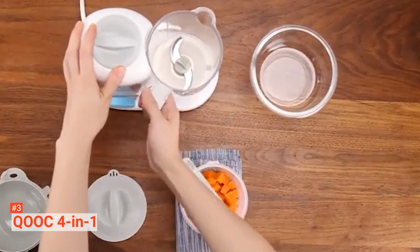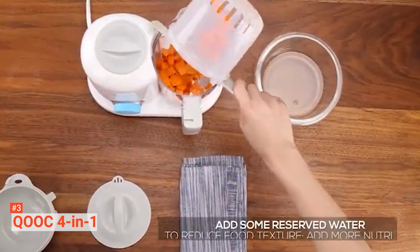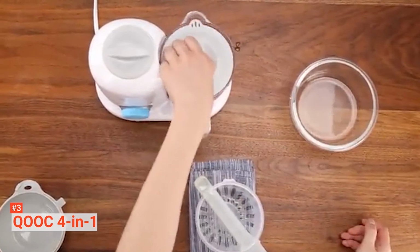By repeating this process several times, you can keep the maximum amount of nutrients and adjust the thickness of purees to reach the desired texture. In this way, babies can enjoy smoother and healthier food.